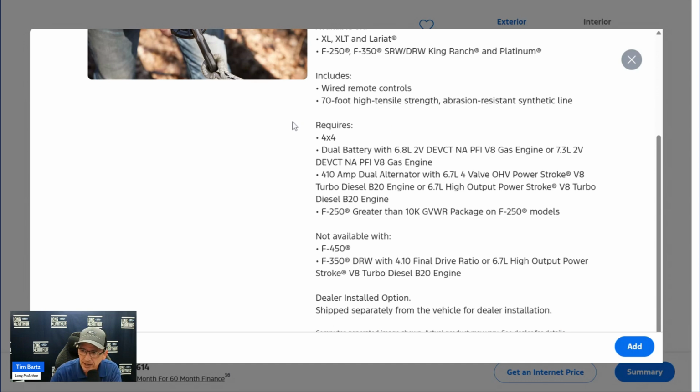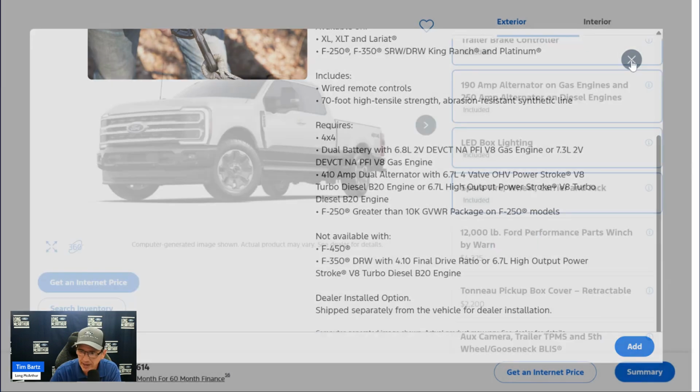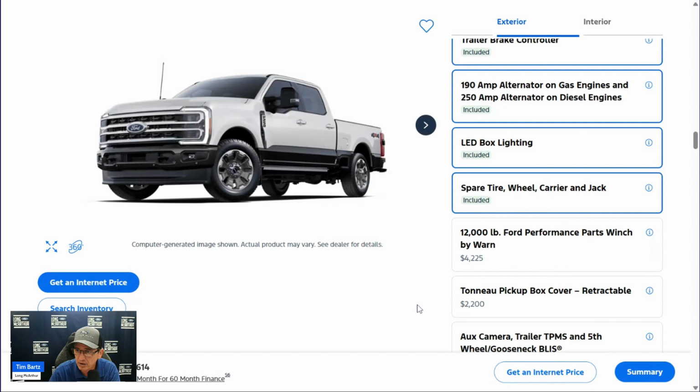And you already get the dual batteries as well. So you should be good to go if you want to add that to your vehicle. $4,200, I think, for that. It might go up this year. I don't know, because that's a Warn winch, and I think Warn's out of state. So it might cost more. Who knows?